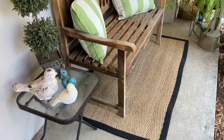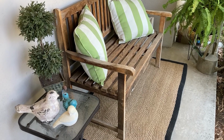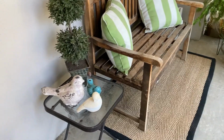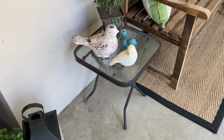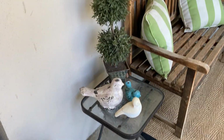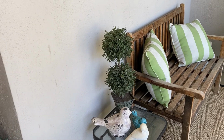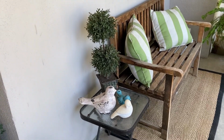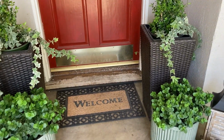My plan right now is to just brush it off with a broom. We'll see how well that works out. I also would like to replace this side table here. Not really digging this table. And I probably should put a real living plant here rather than this fake topiary that's been here forever. But the porch, other than that, is looking pretty good.